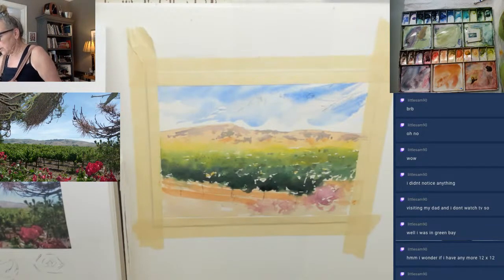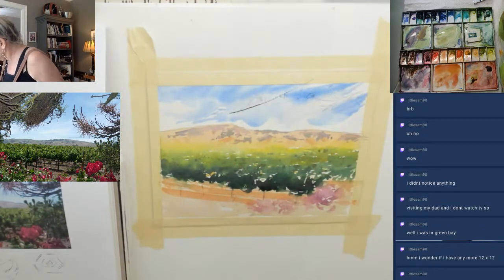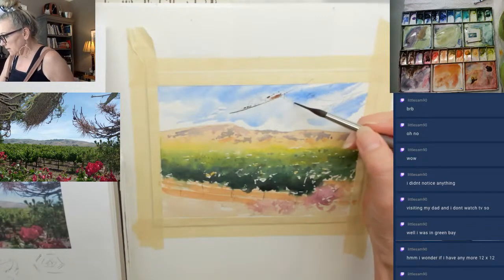Now I think I'll take my liner brush and work on my pine needles up there. And for that, I'm going to just dip into this burnt sienna. And I could mix in a tiny bit of cobalt just to change it up a little. That's going to darken it a little bit. I just want to kind of get a little bit of this pine needle thing.